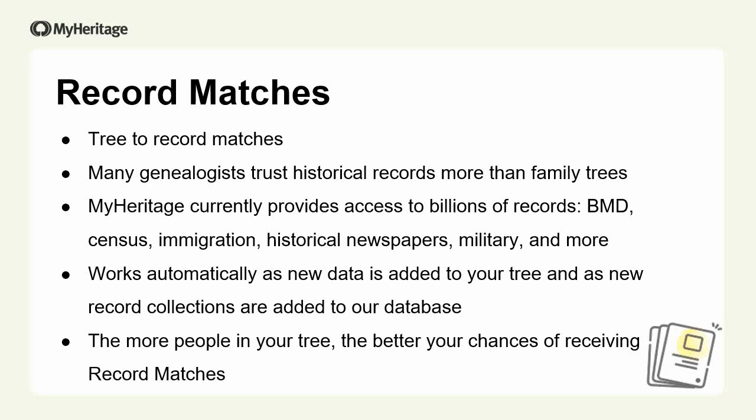Now, the other type of matches MyHeritage will give you is the record matches. This is extremely similar to the Smart Matches, but with one big difference. Instead of comparing your tree with other trees, we're going to do it with the 14 billion historical records that we have in our database. And it's not just birth, marriage, and death. It's census, immigration, newspapers, yearbooks. Anything that is searchable in our database will be used to match your people. It will work automatically as more records come in, and as you improve your information on the tree, we are going to keep working and looking for those matches. And it goes without saying, the more people and the more information you have about those individuals, the better the chances to receive more record matches.